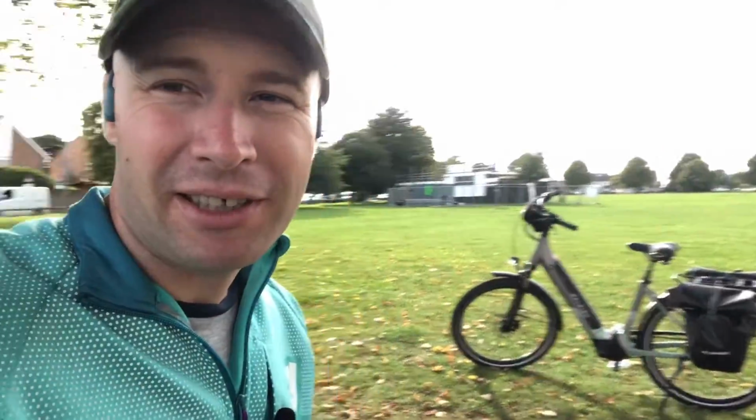Made it back to Broadwater, back on the park bench as usual. Bike parked up behind me. Weather's lovely, nice and warm. Just thought I'd go through and have a look at the Raleigh website and tell you the specs on the bike rather than me trying to remember them.